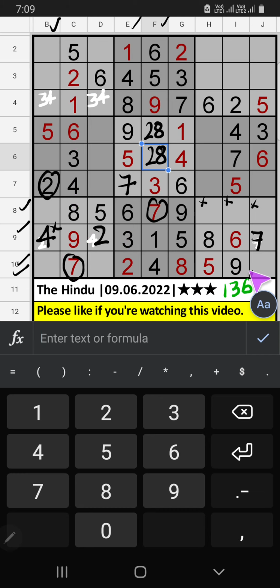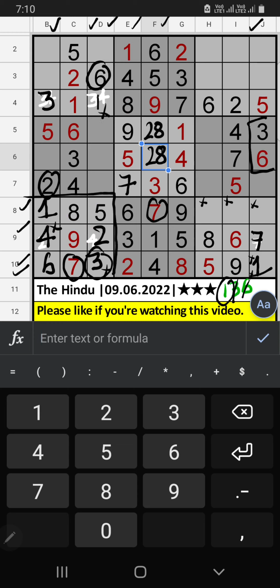10th row, 3 numbers are remaining, 1, 3, 6. Column J, we have 3 and 6, so 3 and 6 can't come in this cell, it will come in another 2 cells, we will confirm later. Column I, we already have 6, so 6 can't come in this cell, 6 is confirmed here, then 3 is here. Then only one number is remaining, 1 is confirmed here. 7th grade, only one number is remaining, 1 is confirmed here. Column D, we have 3, so 3 can't come in this cell, 3 is confirmed here. Then 4 is here.